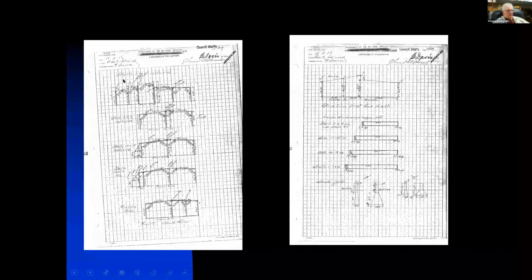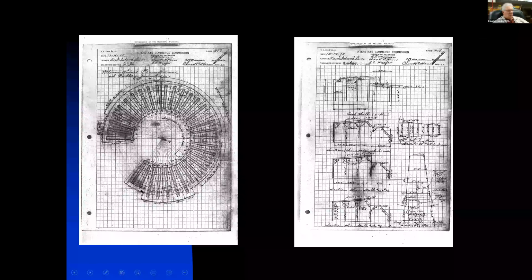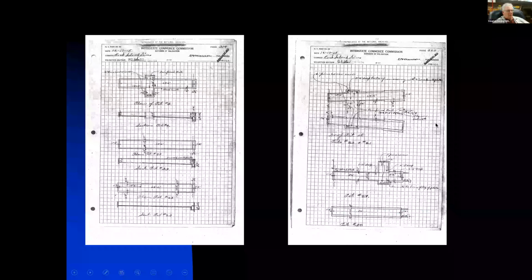And let's see, this is framing, I think, at Council Bluffs. More framing type of information. This is Valley Junction, that is what we know as West Des Moines. That was a very full roundhouse they had there. And again, a sketch of the support structure. The pits, the various pits.